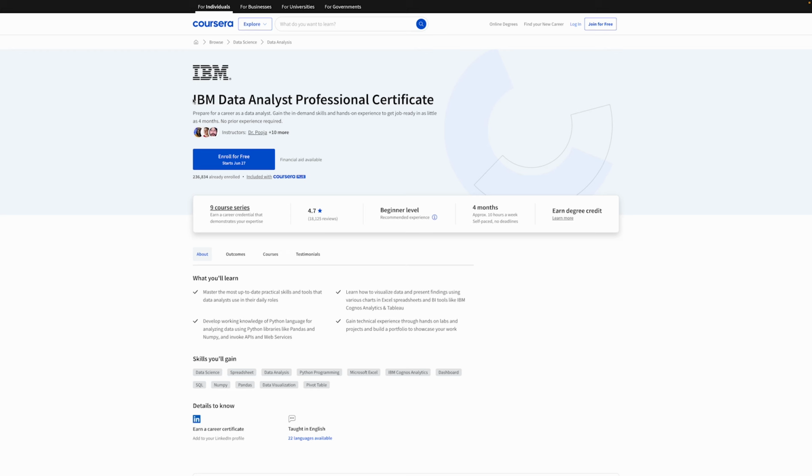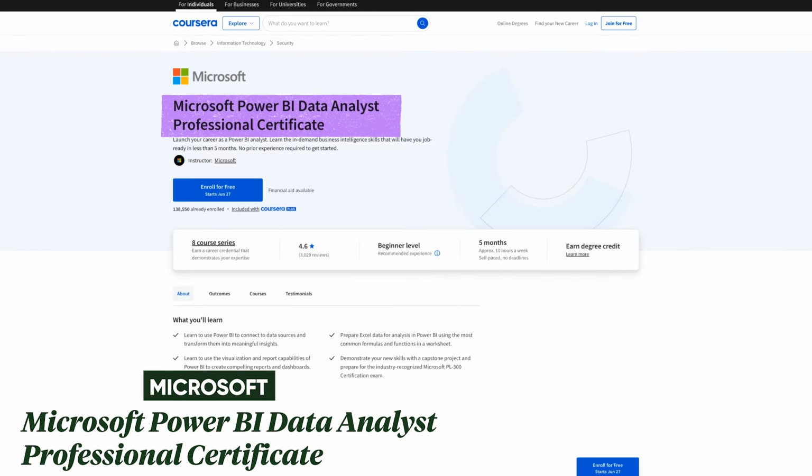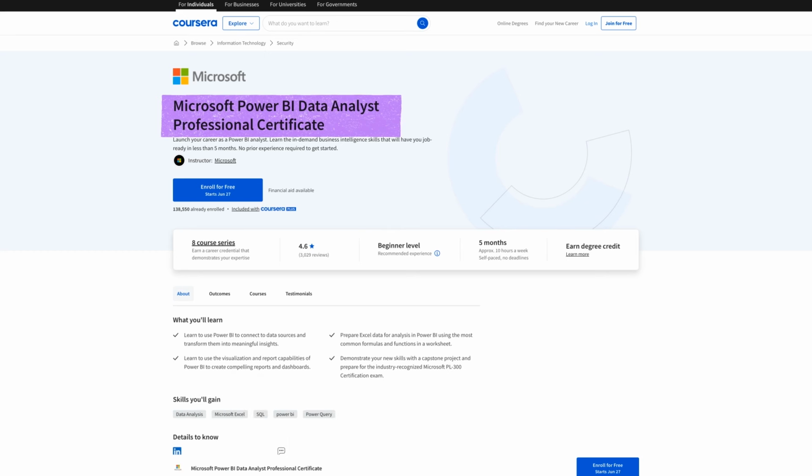This one is supposed to be Meta's equivalent to the IBM and Google data analytics certificates, but we still have a lot to cover, so we'll compare them more later. Next up, we have the Microsoft Power BI Data Analyst Professional Certificate. This is a very interesting one, and it's a great option, but not for everybody.